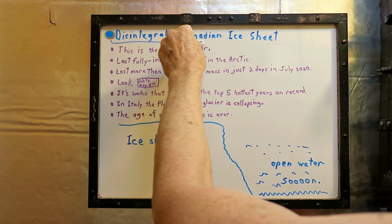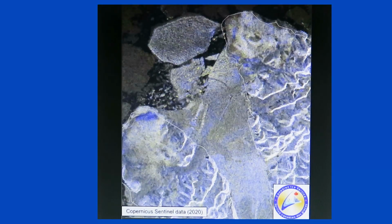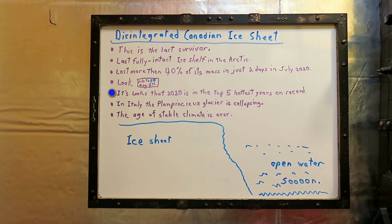Let's go look at the board. The complete disintegration of the Canadian ice sheet has begun. This is the last survivor, the big ice sheet. It's now disintegrating. This is the last fully intact ice shelf in the Arctic. It lost more than 40% of its mass in just 2 days in July 2020. Let's take a look. Between July 30th and August 4th, it collapsed 40%. It looks like 2020 is in the top 5 hottest years on record.